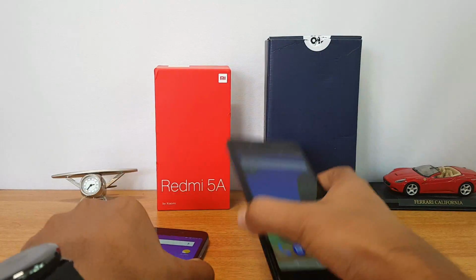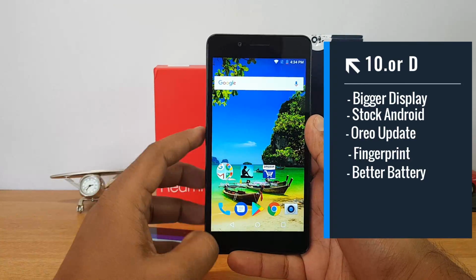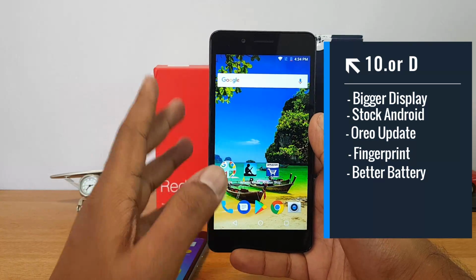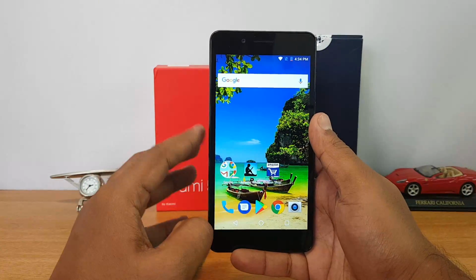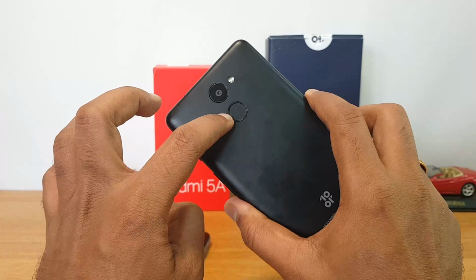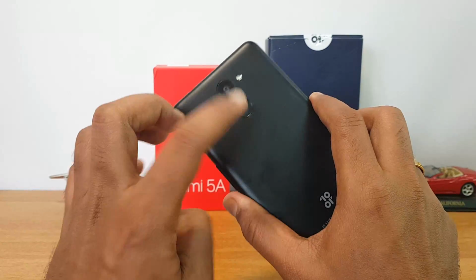Now talking about the strong points of the 10RD, it has a slightly bigger display, and if you're looking for a bigger display, then this is a better choice. Then we have stock Android and slated to get the Oreo update. That's an additional feature. Then we have better battery life, and additionally we also get a fingerprint scanner on this device. So if you're looking for the fingerprint scanner experience, then the 10RD is the perfect choice.